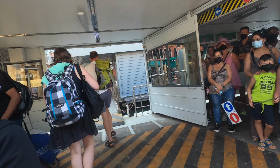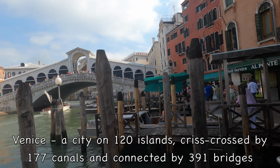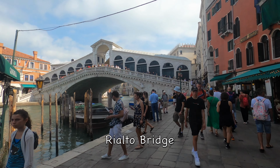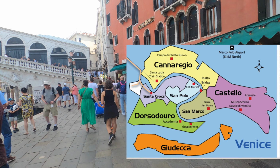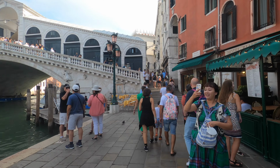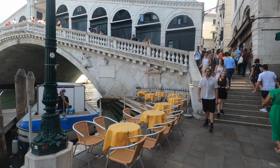famous tourist attraction. In actual fact, Venice is a city on 120 islands, crisscrossed by 177 canals and connected by 391 bridges. The Rialto Bridge is one of the oldest of 4 bridges spanning the Grand Canal in Venice. It connects the districts of San Marco to San Polo. The Rialto Bridge has been rebuilt several times since its first construction in the year 1173 and is now a famous tourist spot. This present stone bridge was constructed in the 16th century.